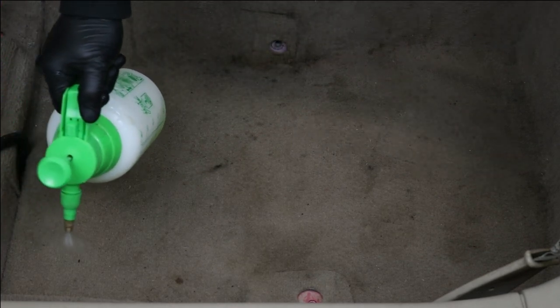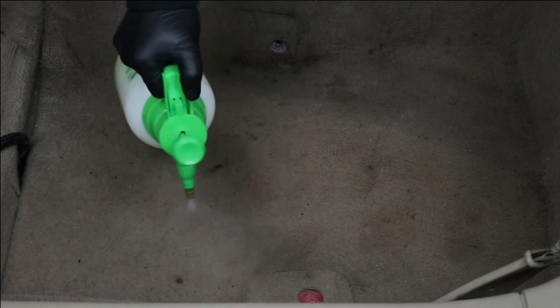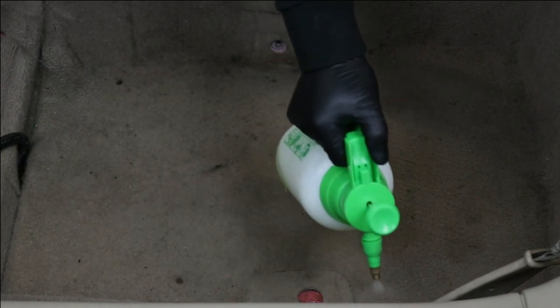Time now to start shampooing this carpet. So for shampooing, I use 3D upholstery cleaner. I mix it at a ratio of 1 to 16. And I use a Bissell spot cleaner for extraction.